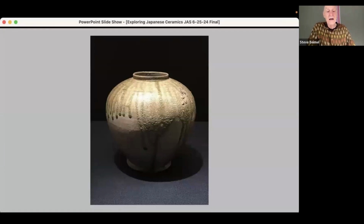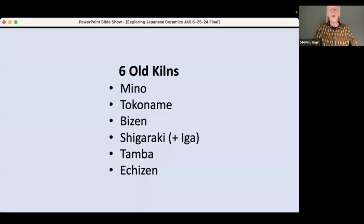And this type of ceramic gave birth to the six old kilns. These are six kilns which were started in the 1100s and 1200s, and they are still functioning today. And for the purpose of creating functional ware for farmers, for cottage industry, for indigo dyers, for people to store tea leaves, mortars for people's kitchens.